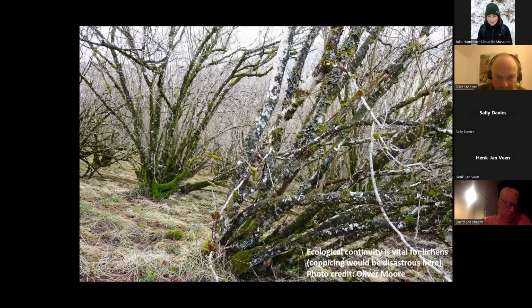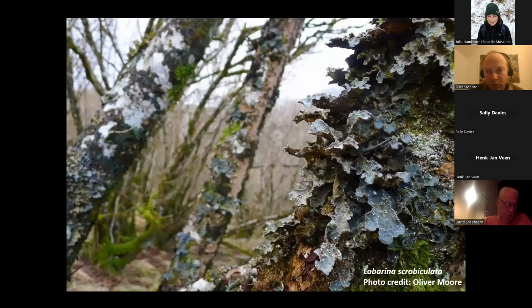So the next picture shows a close-up of Lobarina scrobiculata, which is the textured lungwort. And in this particular species, the main photobiont is a type of cyanobacteria. So when it goes wet, it goes from a very pale lime milkshake color to this extraordinary blue-gray color. Really very attractive species.